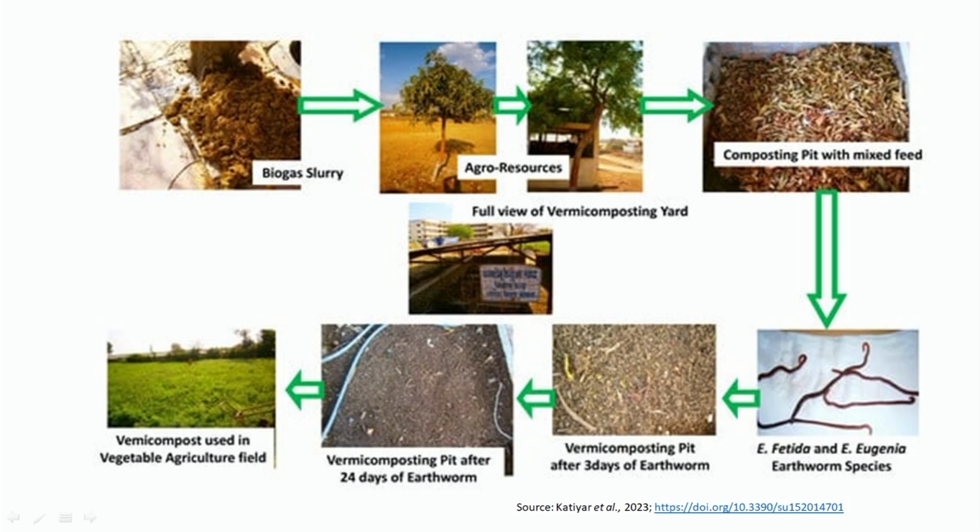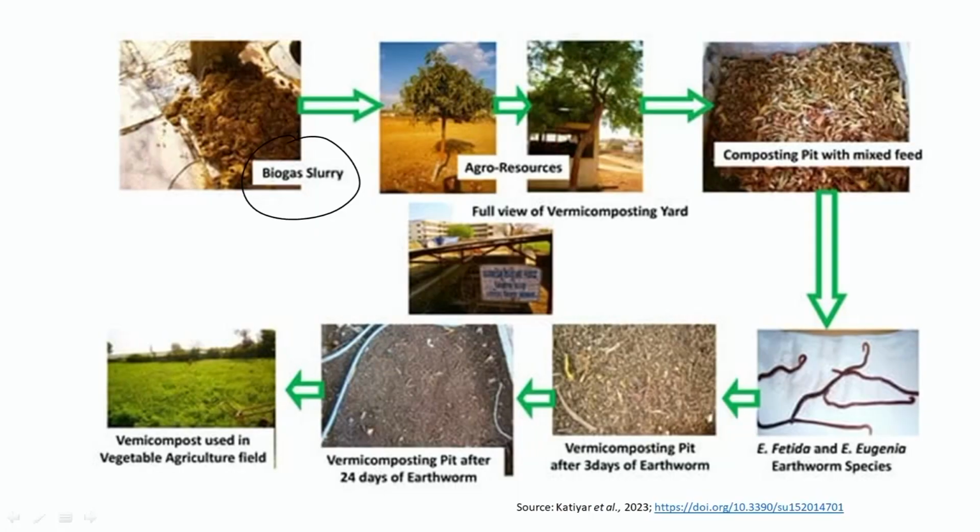So here is a basic pictorial depiction of that vermicomposting. We can say what raw materials we can utilize. The first one is biogas slurry. In our previous lecture, we studied the biogas plant, where the basic product was biogas, and thereafter we were also getting the biogas slurry out of it. That biogas slurry again can be utilized as a raw material for vermicomposting.